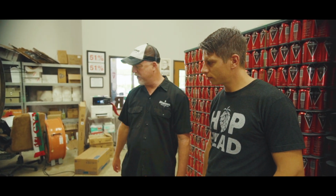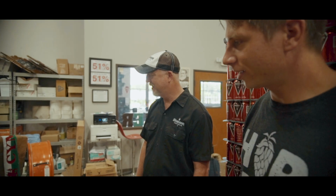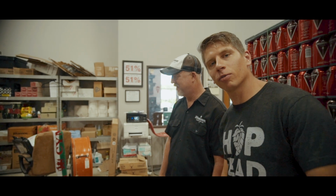Some of our honey porter. Back there, some of our Irish red. Good stuff. Well, now we're going to move on over to the draft line and see what they've got on tap.